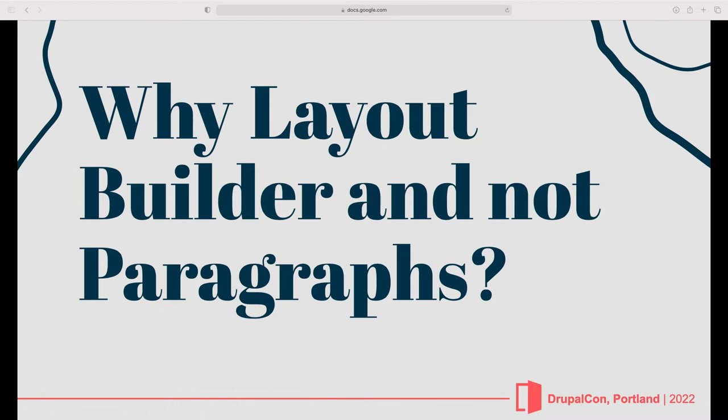Yeah, I don't have much to add there. I know the database and the issues that Paragraphs have are more evident for large websites. Maybe you have a small website, it's okay to use Paragraphs for that. We have been building websites with Paragraphs for years, mostly in Drupal 7. We have a bunch of them. And it was fine. It was more than fine.